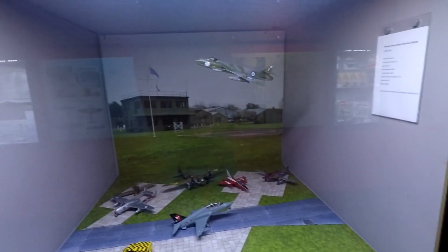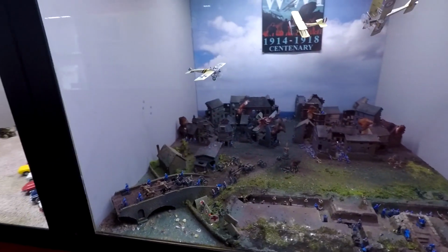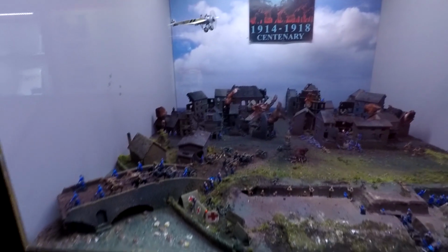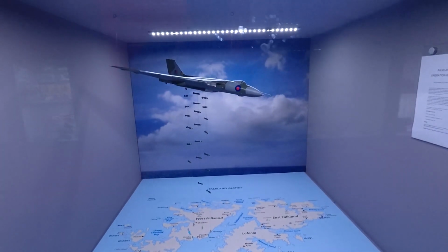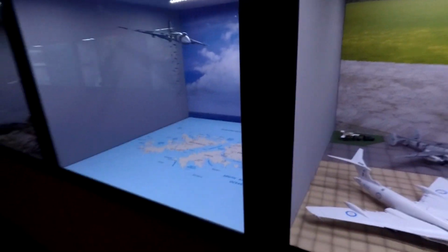Look at that. This is a great thing about Airfix, is that you could make dioramas and stuff like that. I mean, look at that, First World War diorama. You've got an aircraft there smashed up, and some fires happening, so much action happening in this shot. Falklands War. You've got Vulcan dropping its payload over the Falklands, Port Stanley.